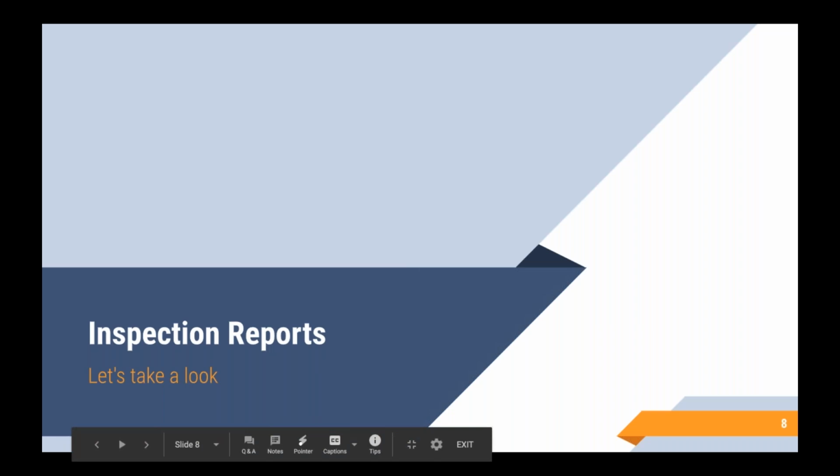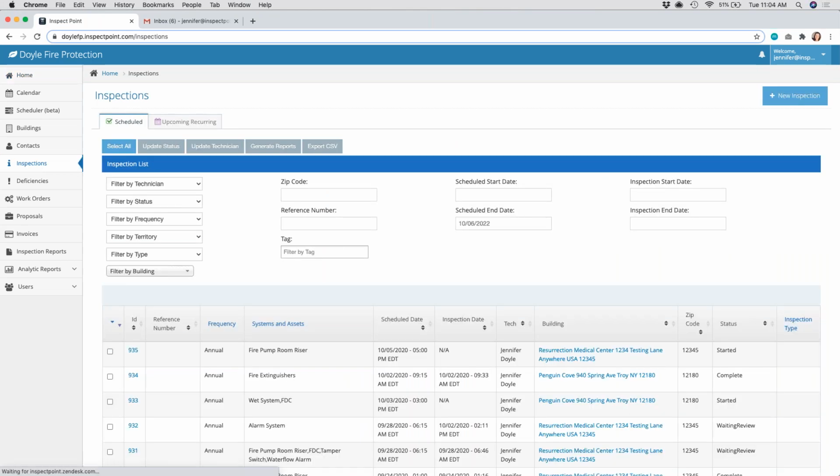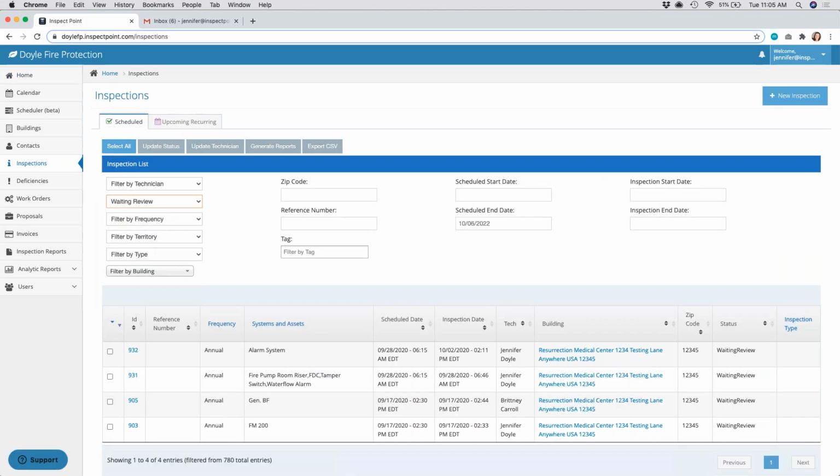Give me a sec while I open up InspectPoint. On my screen right now, you will see the dashboard of InspectPoint. I'm going to show you quickly the report part. On my dashboard here, I will see in the middle, in this need review column, all of my inspections currently waiting review. I am going to go to the Inspections tab and filter by that status of waiting review. Applying that filter only shows me the inspections that have been sent back from the field and are waiting for the back office to review.